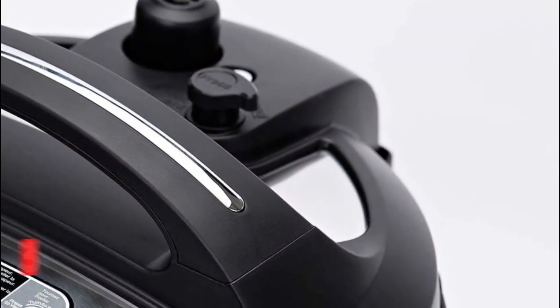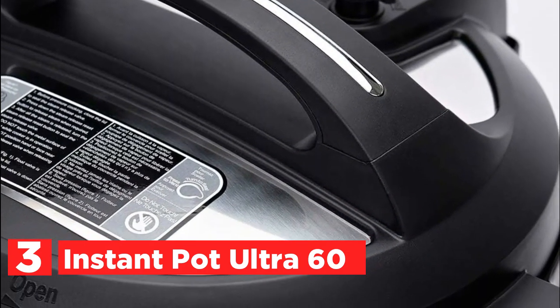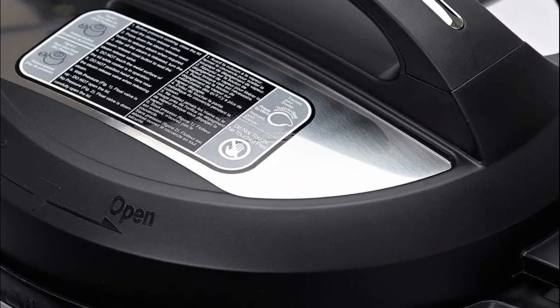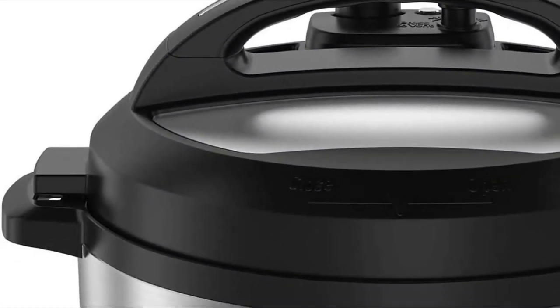The item number 3, Instant Pot Ultra 60. The Ultra appliance is a versatile kitchen companion that combines various functions, including pressure cooker, slow cooker, rice/porridge cooker, cake maker, yogurt maker, sauté/searing, steamer, warmer, sterilizer, and a unique feature called the Ultra Program.